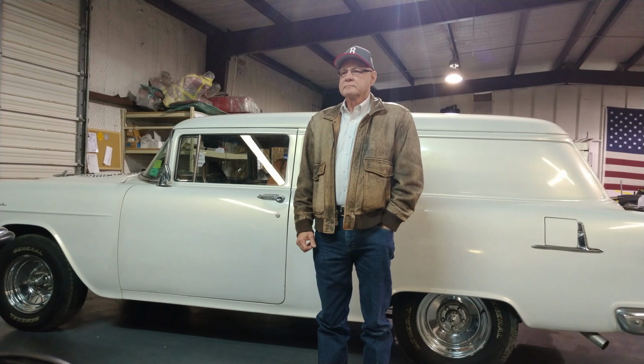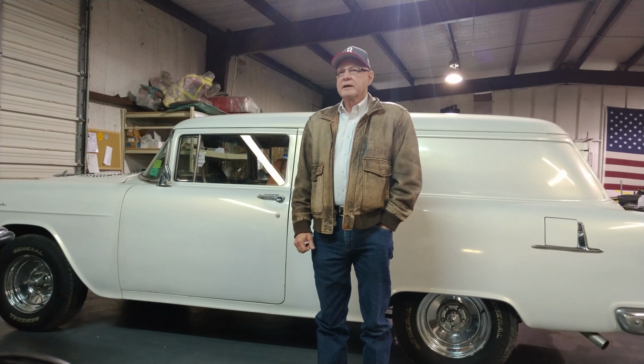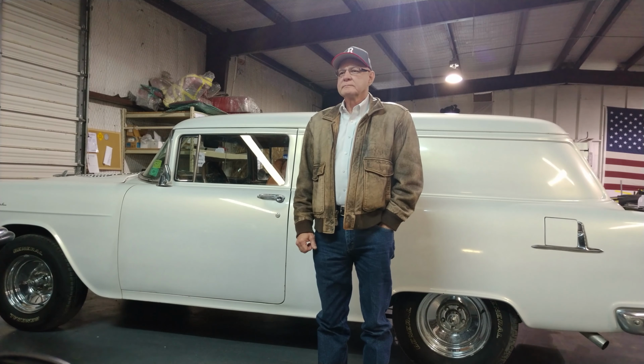And you actually have more than one car with us right now, don't you? Yes, I have this one, and then I have a '55 Chevy 210. Yeah, that's a nice car too. And I notice you're keeping that one pretty original. Yes, yes. It's a beautiful car.